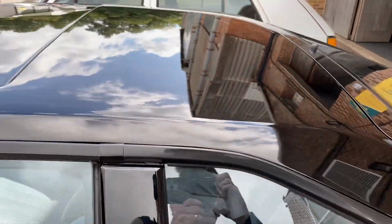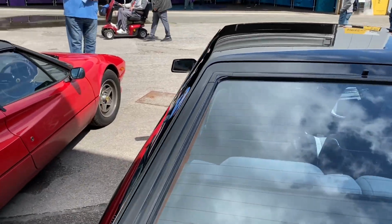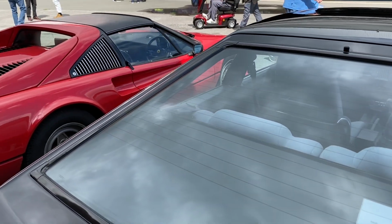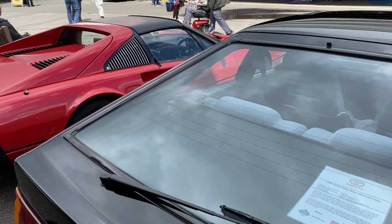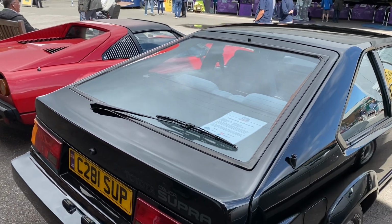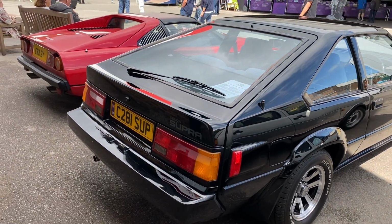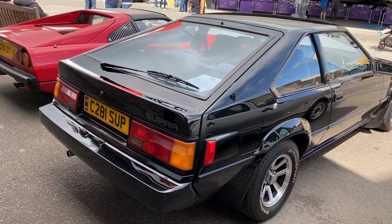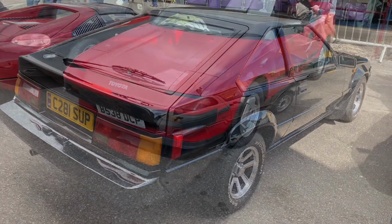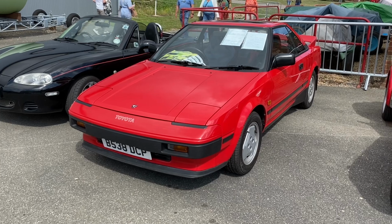Apparently, according to the owner's blurb in the car, there are very small numbers of these available. In fact, he believes there's probably just maybe 37 still on the road in the UK. That's incredible, isn't it? So sold in small numbers, but less than 40 out there. Lovely, lovely.